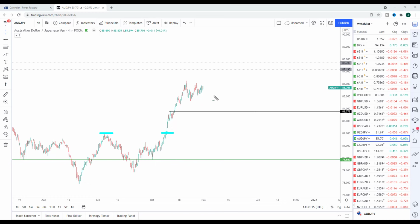So any continued pullback in this market is going to be viewed, maybe we come down from A, B and a C, as an opportunity to start to look for bullish setups up towards the next key resistance, the upside, the target set at the 87.190.